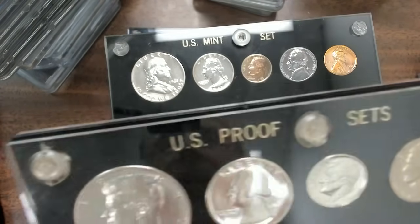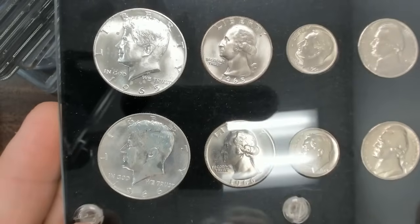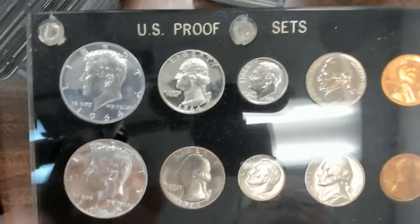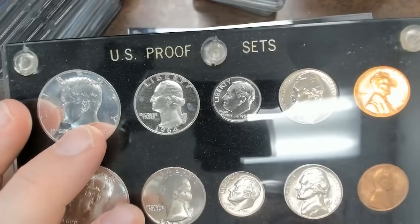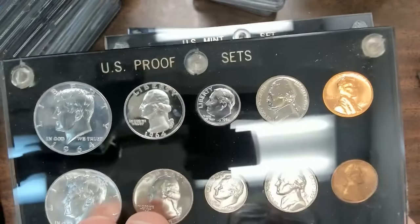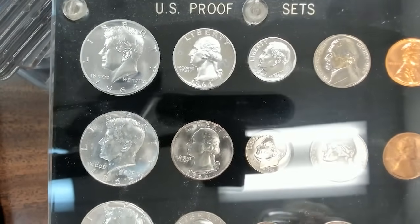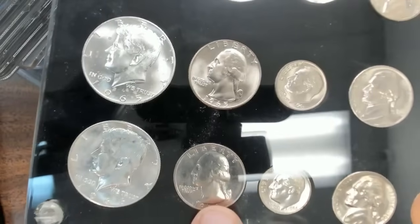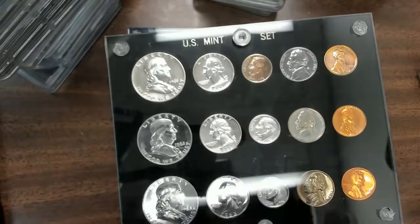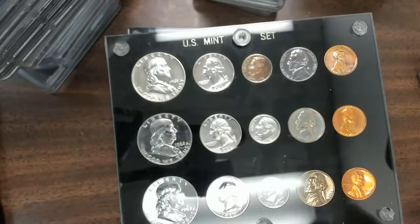Then you have a 64 set, a 65 SMS set, and a 66 set. People see sets like this and they think they've got this SMS. It's not. This is a proof set, and this didn't come from the mint like this. They came in mint cello in an envelope, and some of these were in a box, but they're not from the mint like this. This is just put together sets aftermarket. They look better this way, in my opinion, but they're not special.